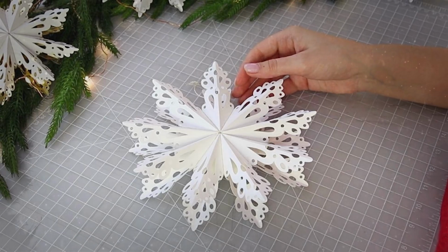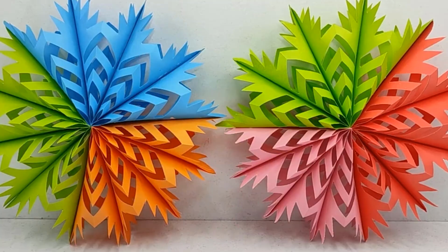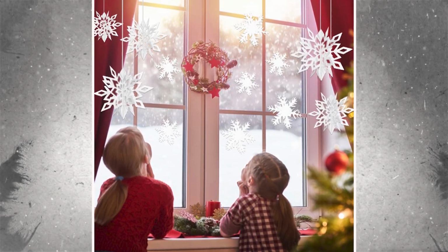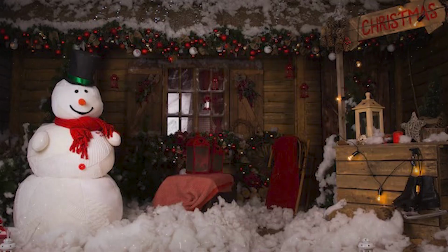For some, paper snowflakes bring back memories of snowy winter days spent indoors, crafting with loved ones. Although less common now, they capture the humble joy of homemade holiday traditions that brought families together. And in a spirit of creativity, another simple craft brought a touch of wonder.